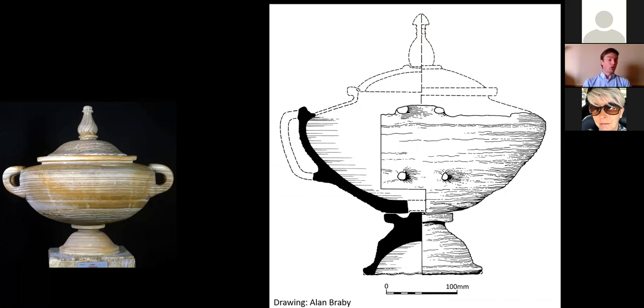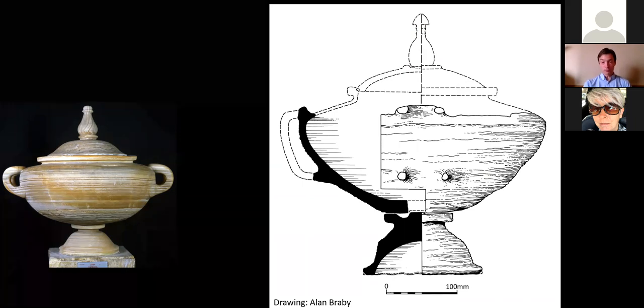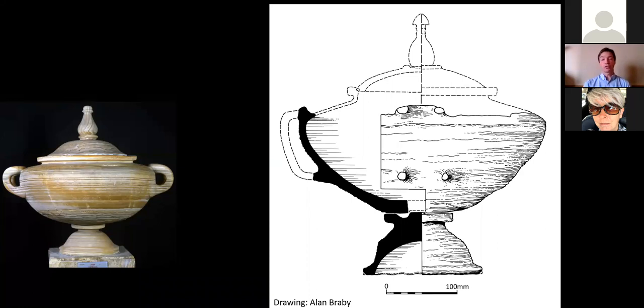And Simona argues these are all carved from a single block of stone, which makes sense. If you hollow the interior out, you can use that for the base and the lid. She also points out that the finds from Rome and its hinterland show the maximum typological variety. And it seems likely that the blocks are quarried in Egypt, brought to Rome where the actual carving takes place, and then they are dispersed.